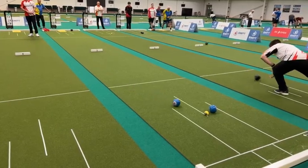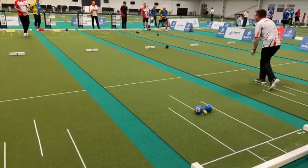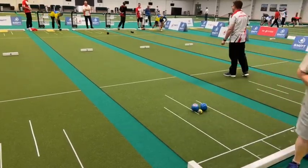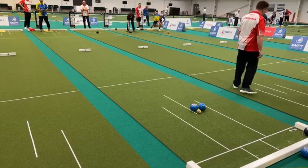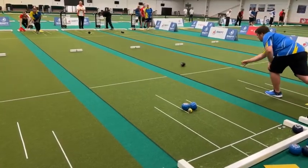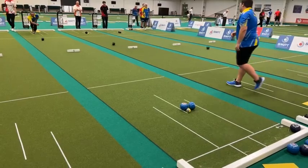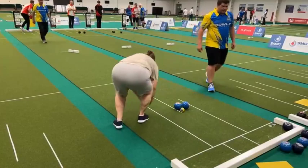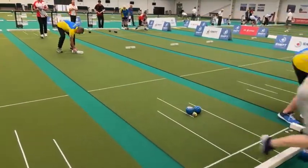Pace is decent. Yeah, good ball from Peter. The line very good too. That's sat down now, so that's changed the angle of the jack. The jack will come straight back pretty well if Jörgen makes contact. Takes the block. So it's another two to Peter.